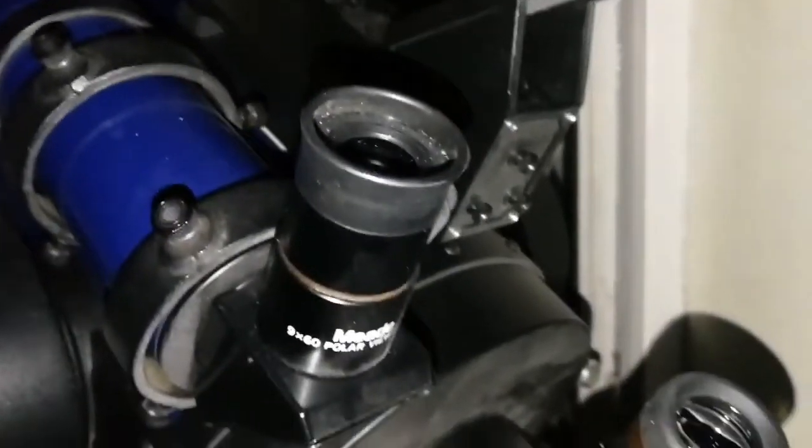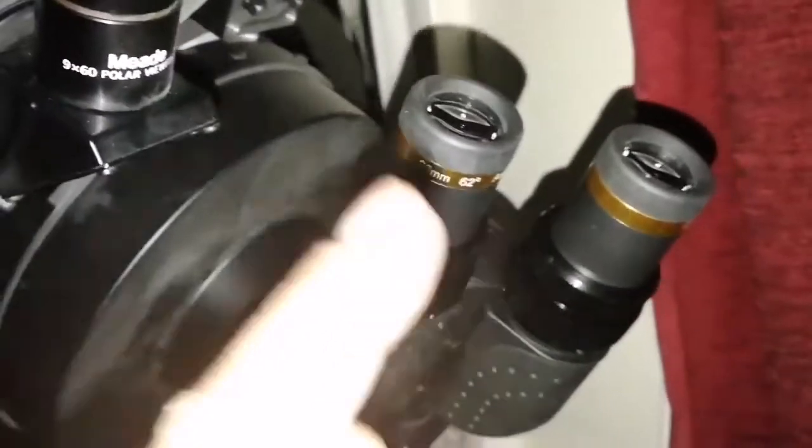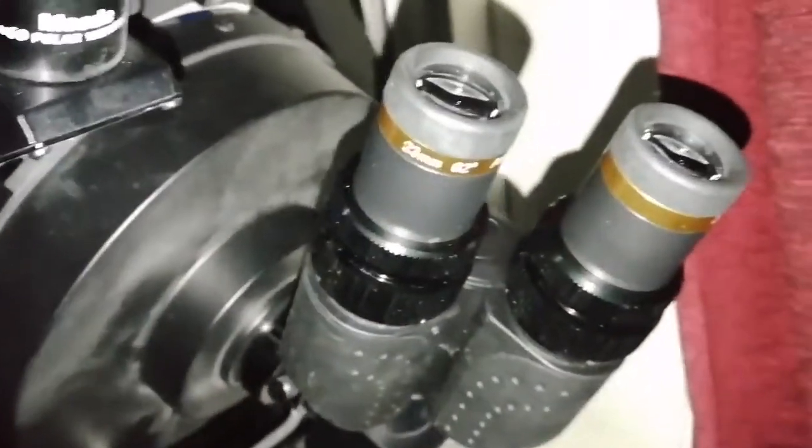It is an exceptionally clear night. I've never seen such a steady night in the area that we live. And now I'm using the binary viewer to look at the Orion Nebula. Oh, amazing!